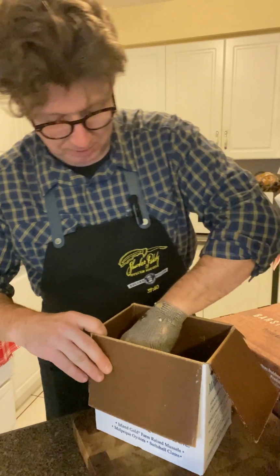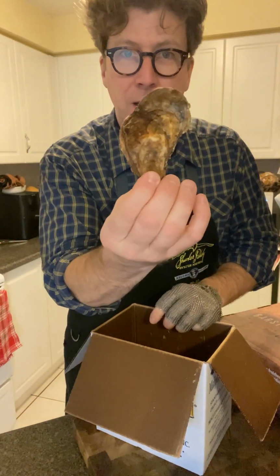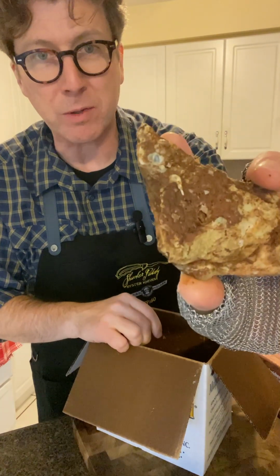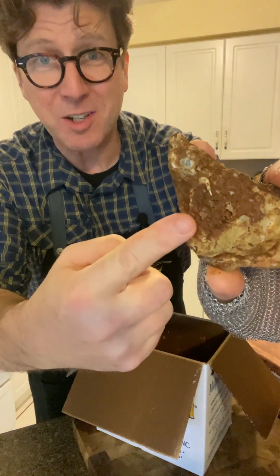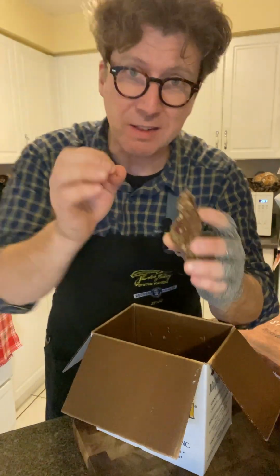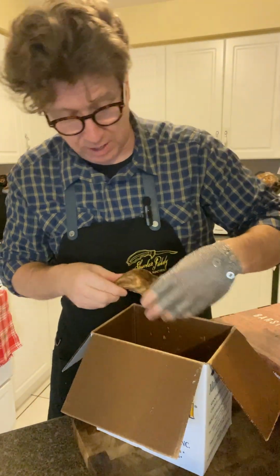But you see here, this is right off the top, a wonky shape, which is great. It's all natural. Here's a great sign of a Prince Edward Island oyster. A little bit of silt, the mud, classic red Prince Edward Island. So these oysters are going to need a little bit of a wash. I'll show you how to do that as well.